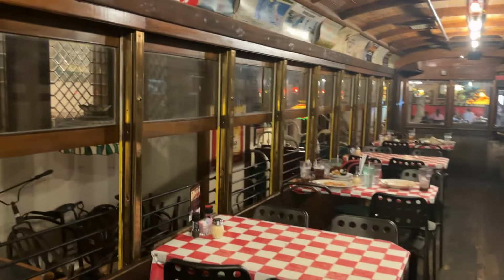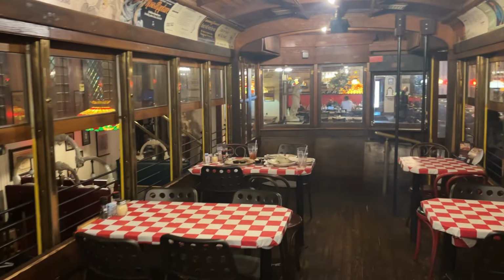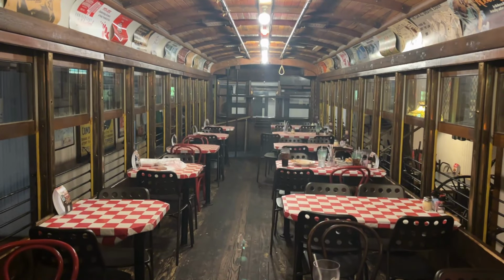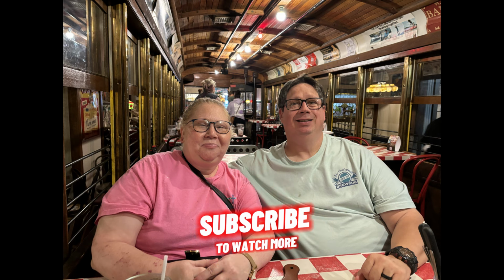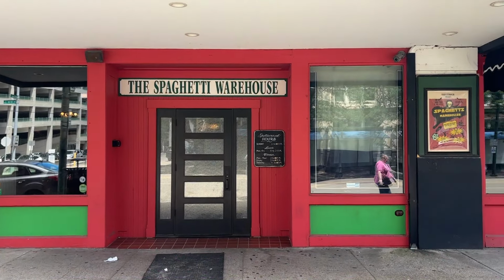It was very delicious. I had spaghetti and meatballs. That's what their specialty is. Spaghetti Warehouse. Your tables. Awesome. Very good. The back view. That was delicious. We'll come back. Definitely come back. In Dayton, Ohio is where we're at. So yeah, here's the Spaghetti Warehouse downtown. Pretty awesome.